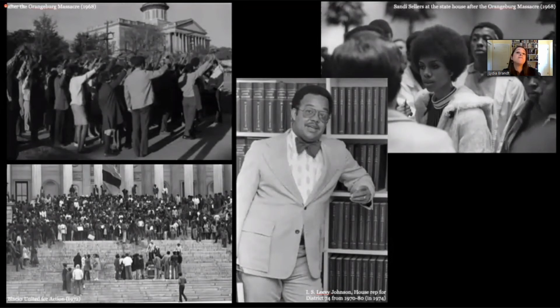In 1970, we also have the first Black legislators since Reconstruction that are elected to serve in the State House. So not only are Black South Carolinians beginning to use and see the potential and take advantage of the potential available in the State House grounds, but they're also being elected to office to sit in this building as representatives of the people.